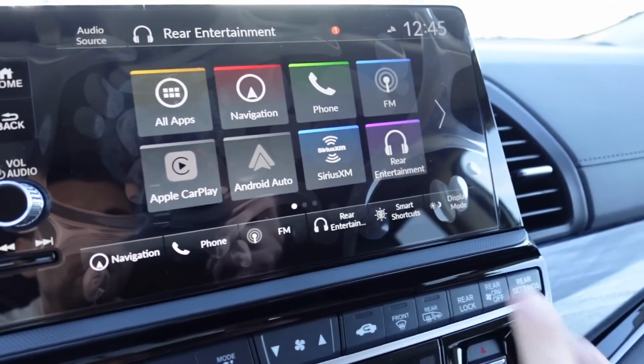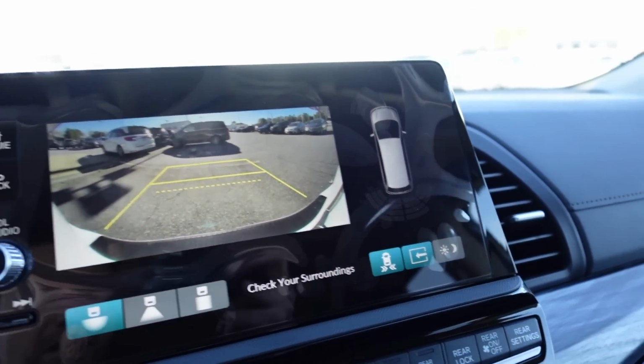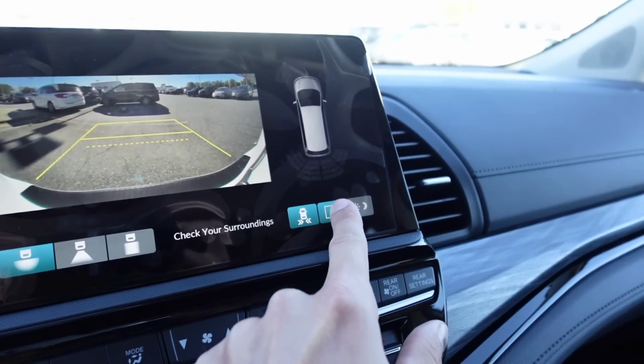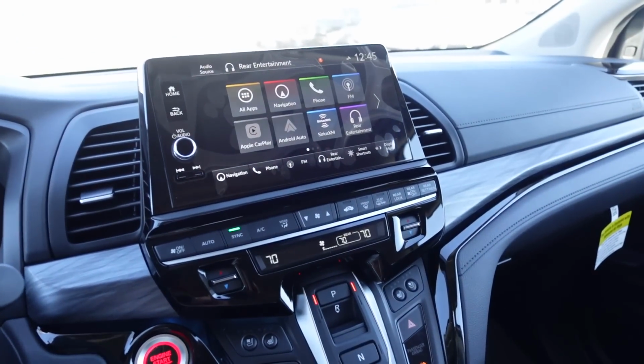Underneath that, you do have a few different shortcuts, and then for the backup camera, you just push this back into reverse. You're gonna see a nice top-down view, 360 parking sensors, a couple different views for that rear view camera, and then a few more items right here. You can get the top-down away. Then back into P, we are into park.